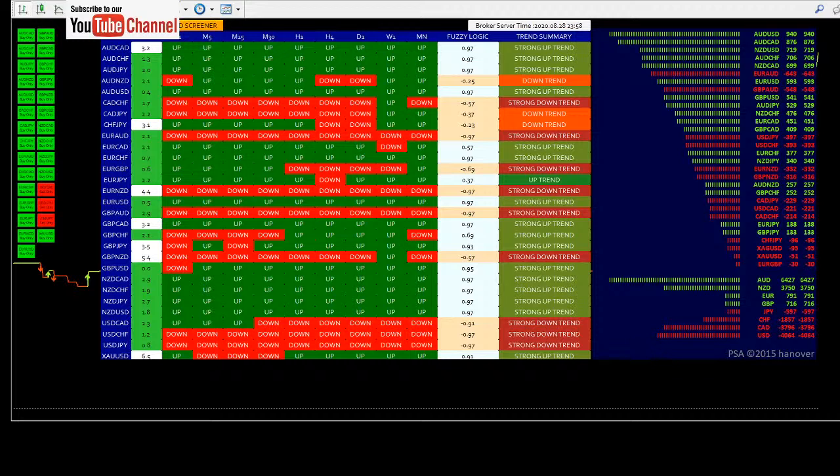Okay, UJ closed below. We have a 3 pips breakout. It's not enough, but I think it should work. Now I'm going to focus on EJ. I'm not going to trade UJ. UJ is very slow, so I'm going to focus on Euro US dollar. So let's wait for the retest and we're going to enter, if we do have a retest.